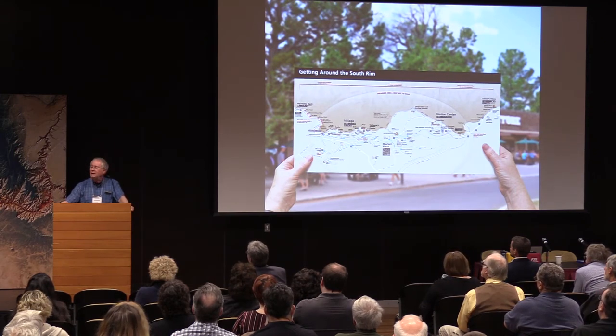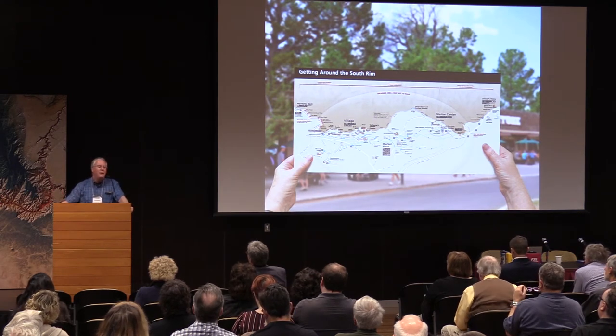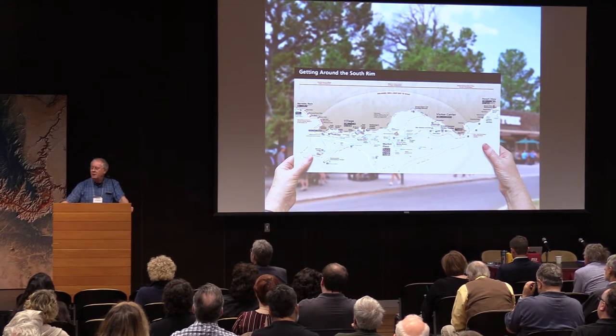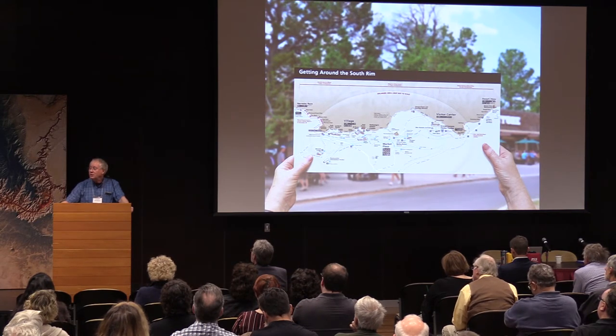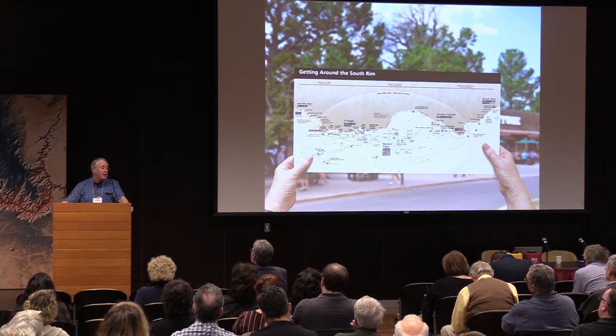Doing user testing is very difficult in the National Park Service. You have to get Office of Management and Budget approval. It can take 10 months to do. They basically relied on the bus drivers and the staff at the visitor center for feedback they were getting from visitors. After that initial print run of 300,000, they came back to me.